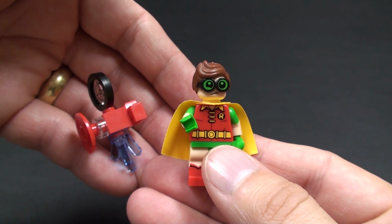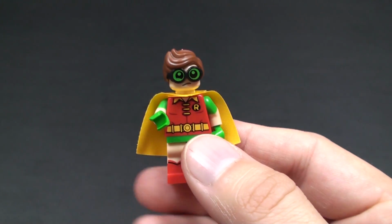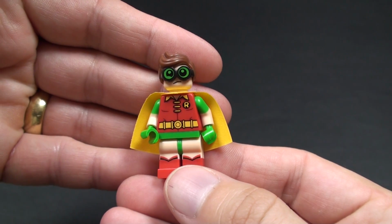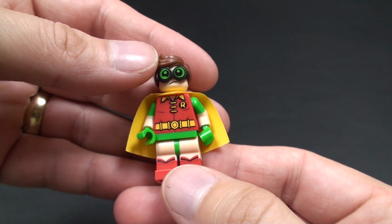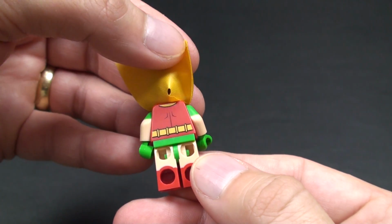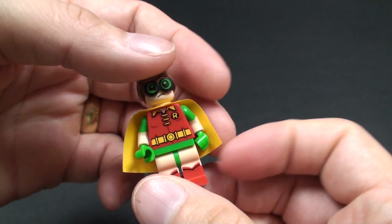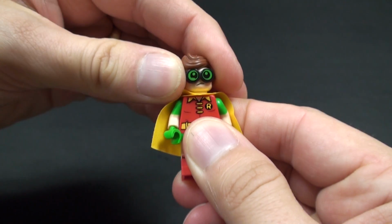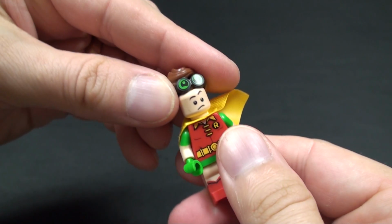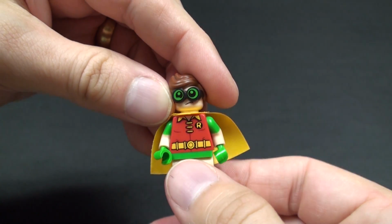Robin's very cool. Yeah, I really like this colourful character. He looks very much like the 60s Robin from the classic Batman series. He has these nice dual moulded legs, some printing on the back, some printing on the front, and this awesome hairpiece with his glasses built in. He's definitely one of my favourite minifigures, and that is Robin.